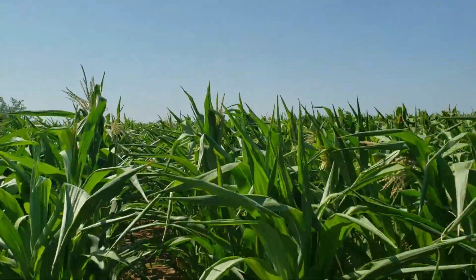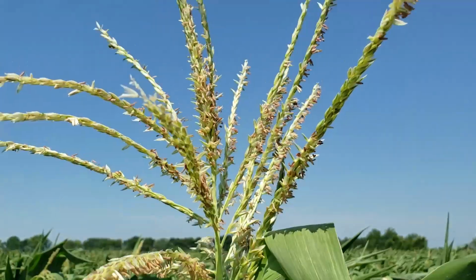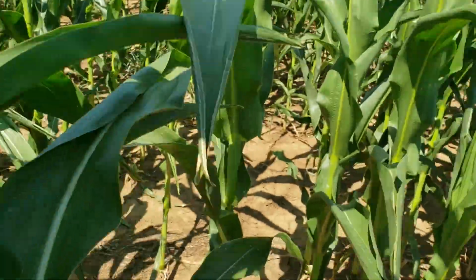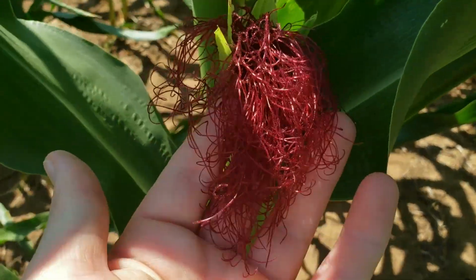As you can see, the corn is somewhat variable on height and whatnot. Here's a doozy. It's pretty tall. It's already dropping pollen, or will be soon.